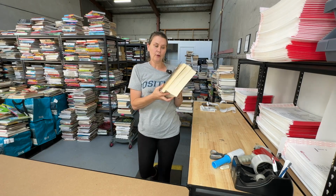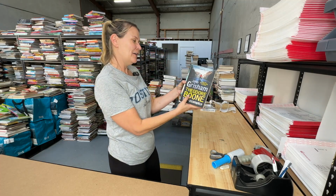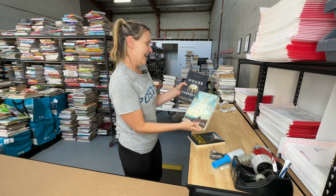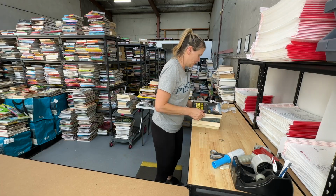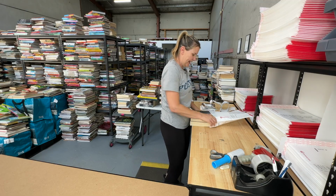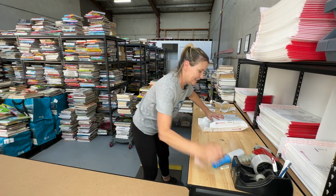Right, now these are going out to a repeat buyer named Angela. I don't know if she watches me, but if you do, thank you very much, Angela. We've got John Grisham, Theodore Boone, The Accomplice, The Secrets at Ocean's Edge, and The House of Correction. So standard fiction books, all new listings, I think, January, March, February. And these have gone out on my buy three, get them for half price. So these have sold for $30.